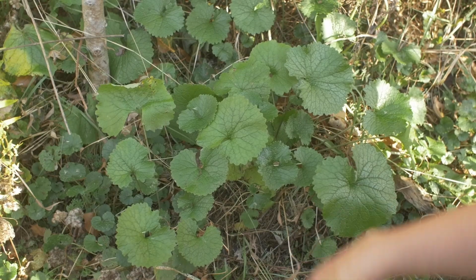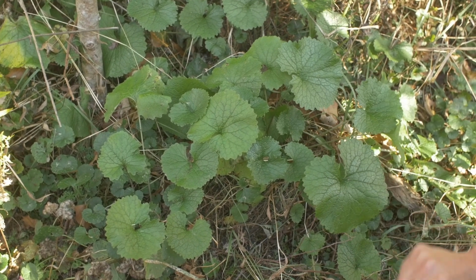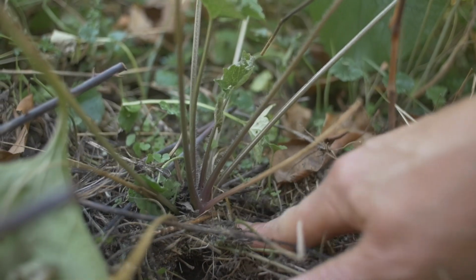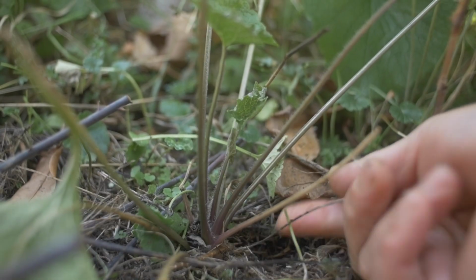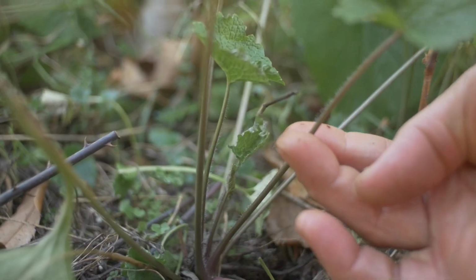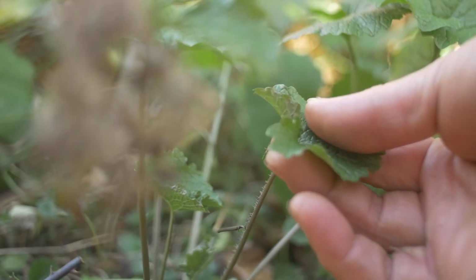So let's get into macro detailing of how you identify garlic mustard. Here is an example of a little patch of garlic mustard in first year basal rosette. Here you can see garlic mustard rooting into the ground and sending up its long leaf stalks, and then its leaf sits on top of that leaf stalk.